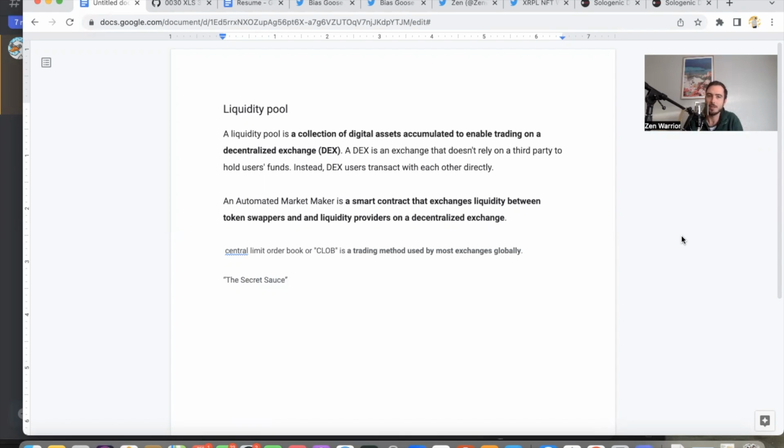I'm going to be reading you guys an AMA that happened November 17th with Ripple, and she explains everything you need to know about XLS30, including we're going to break down what exactly is the secret sauce that David Schwartz mentioned. He said this actually should show a picture. Let me pause this real quick.